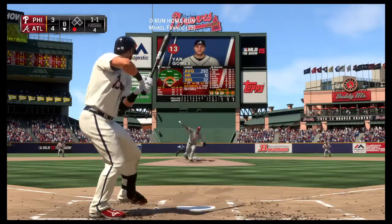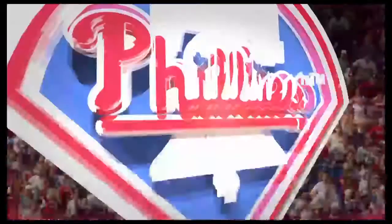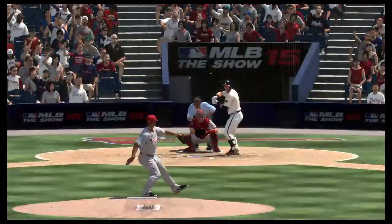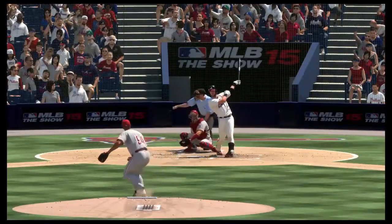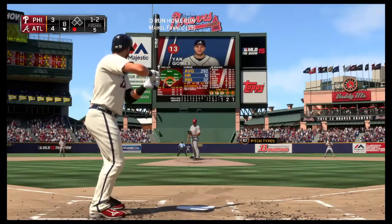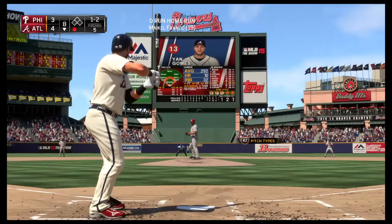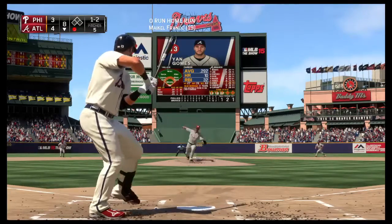Here comes the 1-1. And not a real good cut at that slider, and he's behind 1-2. Oh, man, what a perfect pitch right there in a perfect spot. And that's exactly how you have to attack a guy like this. He wasn't even close on that pitch. So 1-2 with one away.